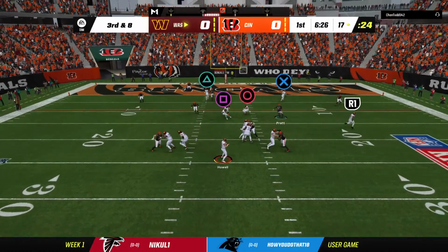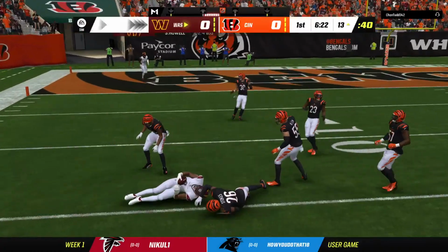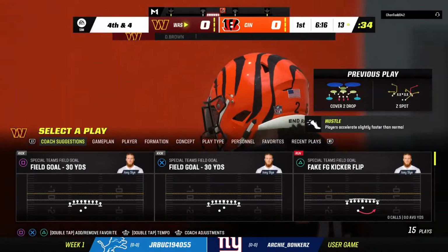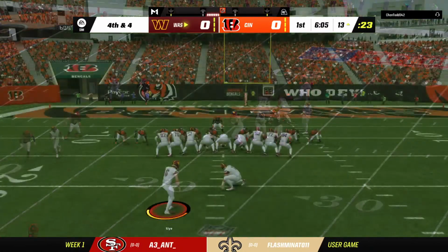Howell throwing on 3rd down here. This will be caught by Brown. And they're going to get him down shy of the 1st at about the 13-yard line. The result, only 4 yards there on the play. And that's going to bring up a 4th down.